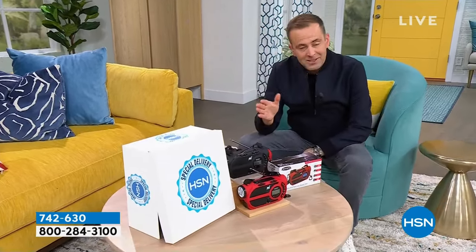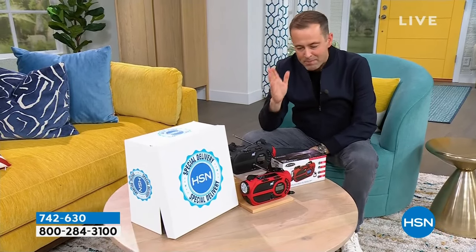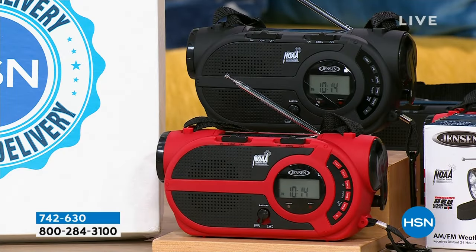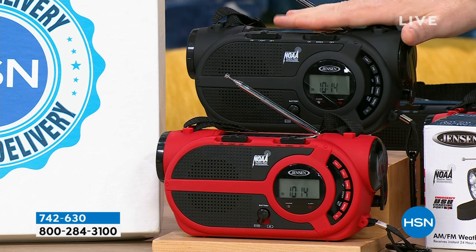It's also a regular AM and FM radio. This is from Jensen, who are the number one leaders in this. They're expensive, which is why people always hesitate. There is solar cell technology, there is the hand crank, and there is absolutely access with no charge to emergency channels.